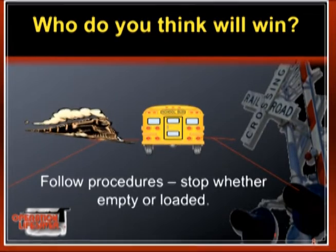There are no shortcuts, so follow all the procedures. Stop each and every time at a railroad crossing, whether empty or loaded. Don't take any chances, and your school bus will not be involved in an accident at the railroad crossing.